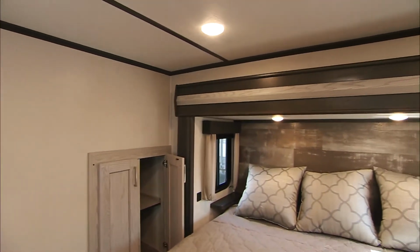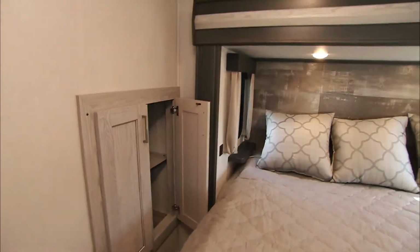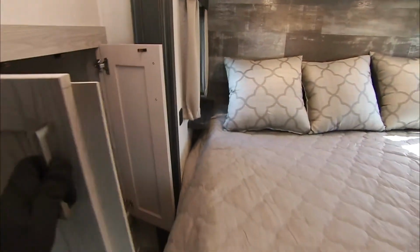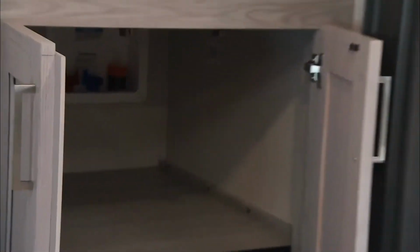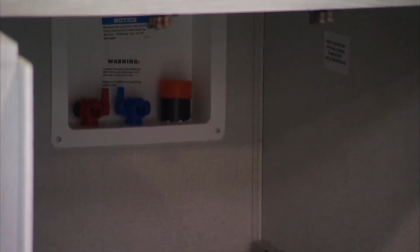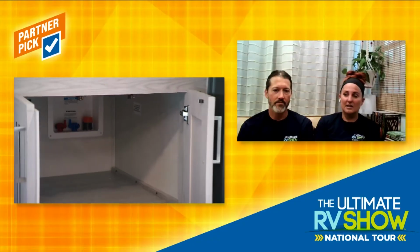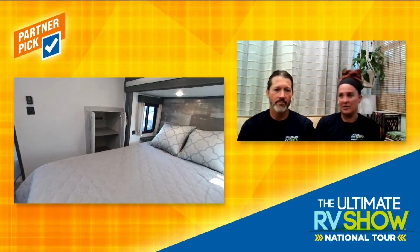And right there where you can see that cabinet that's open, something else I like is that this unit does have washer dryer prep in there as well. Oh, good. And that's one of those things, right? It's always hit or miss. What have your experiences been with that? Do you usually go to a laundromat? Have you gotten units that have always had a washer dryer? What have you done on the road? Yeah, for us, our first one did, and then we have not had a washer dryer until this one.